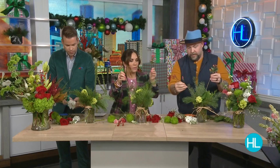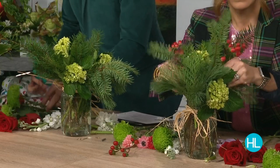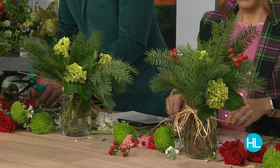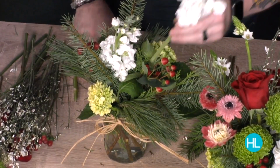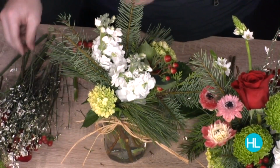So next I'm going to go in with our Hypericum. Okay, you've got to lead us to the finish here because we're tight on time, Ace. I know, so I'm going to go fast. I just go opposite. So if I do one on the right, I'm going to do one on the left. Then we're going to go with our stock, and we're going to leave it kind of tall. Put that in the middle. Oh, and the red berries, those add a nice pop of color. Mine's a little tall. You group them kind of together. That's perfect.